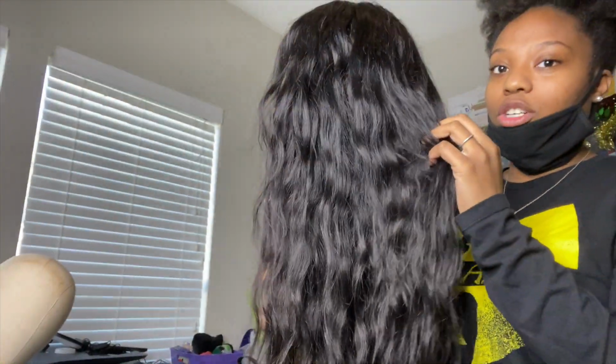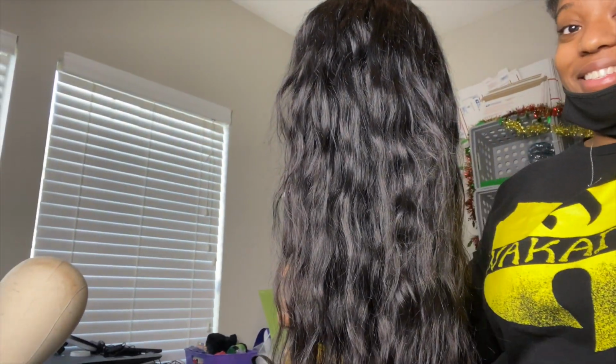So this is the other wig. I just want to show y'all the update on that one. This is giving you body waves. This is the one that was more coarse, the one I detangled when it was wet, which I normally wouldn't do until it's dry. Outside looks dusty. I want to say that was body wave hair, because how it's curled up, it's got to be body wave hair. Straight hair ain't going to do that.